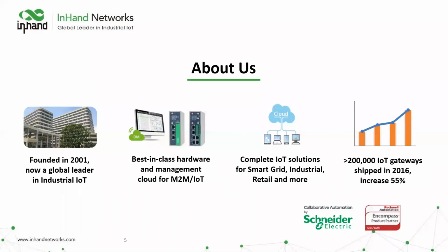We've been developing and expanding over the years, bringing different solutions within the grid, within the factories, within transportation. And like I said, now we're moving more into the business-to-business and unattended retail space. We provide best-in-class hardware and management software for M2M and IoT applications. For those who aren't familiar, M2M is machine-to-machine. So think, I need one device in a remote area to communicate with another device. There's not really a human involved. And then the Internet of Things, where everything's talking and connected.